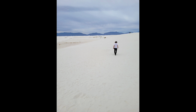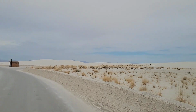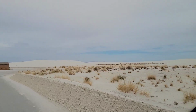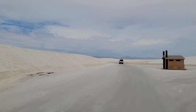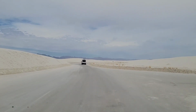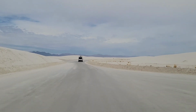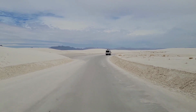So we had a good time hanging out here for about an hour or so. Anything longer than that, I'm not sure you would really want to do that. I mean, they do have sledding and stuff, but it's sand and it's climbing and sledding. So if those things don't interest you, you might want to pass, but we really like this. It was definitely a good stop.